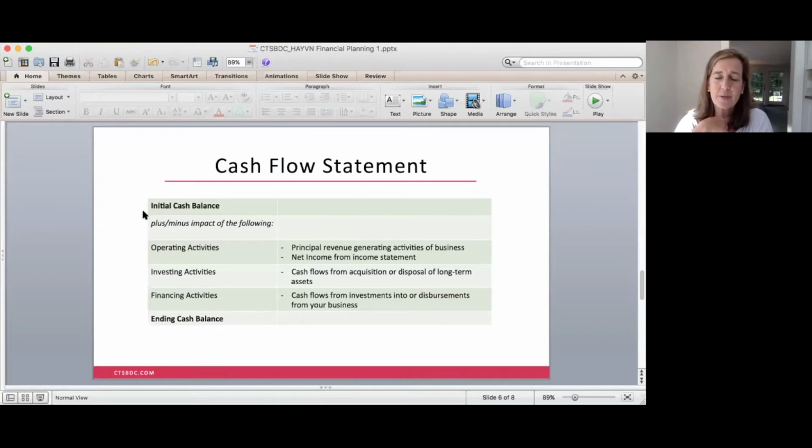You may want to subtract or add any cash flows from disposition of assets, or subtract some cash if you've acquired an asset during that time. That would go under investing activities. And then lastly, financing activities, anytime that investments are made into your business or disbursements from your business would be added or subtracted accordingly.